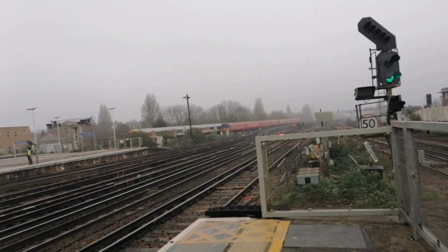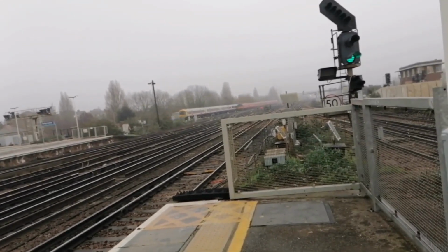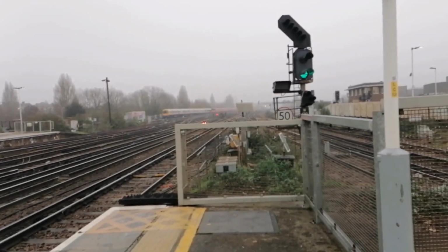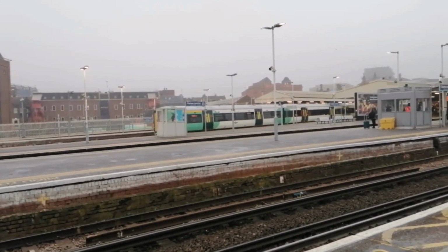Isn't it just brilliant when you have a 378 versus a 455? I'm going to have no chance at catching the 378 unit numbers from here. Absolutely no chance. That was a lovely spark there from the 455. Nice. Over there's a service from Epsom Downs to London Victoria.